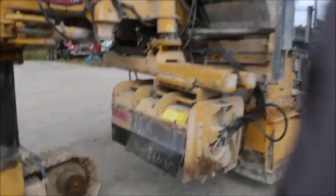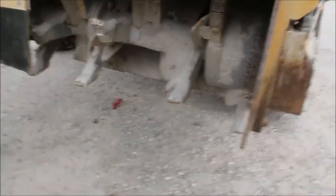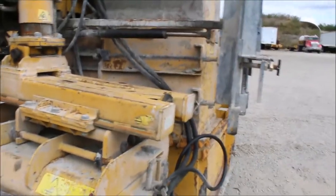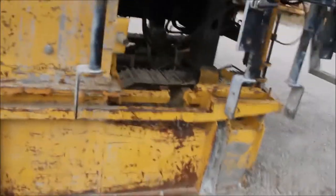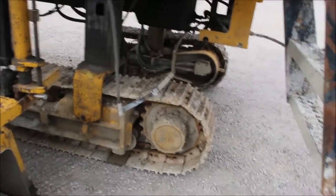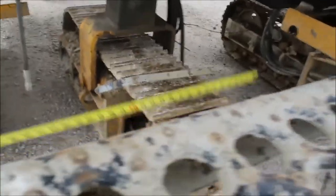This is on tracks. It's got the trimmer on it. The owner was not the operator, but he's going to try to start it up for us because I don't know anything about it. It is a diesel. The tracks look real good. I mean, if this was a dozer, you'd say the undercarriage is excellent on it. We got 1 foot wide tracks on it.